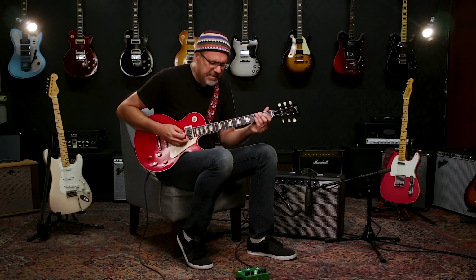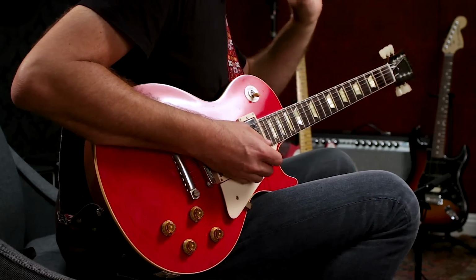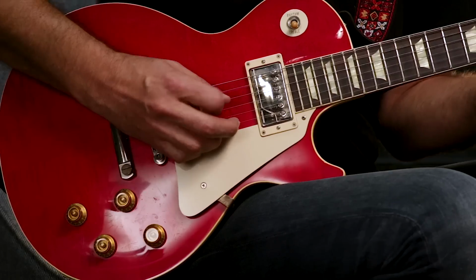The bridge pickup on a Les Paul, as far as the old ones are concerned, is a bright sounding pickup, but it still has some meat. And what I look for is that kind of Clapton tone from the John Mayall's Blues Breakers record. If you haven't heard that record, imagine the first time a Les Paul was plugged into a Marshall to get that sound. It happened then, and it's the most glorious sound, but it's got some bite.